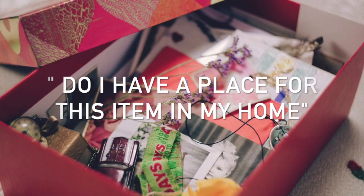The last question, do I have a place to put these items that I am keeping? This can be a little tricky because if you are still keeping a lot of sentimental items, maybe your best bet is to have a better storage unit for it. If you are keeping certain items, then get a special box for it. Do not just put it in a U-Haul box. Do not just put it in any kind of random box.